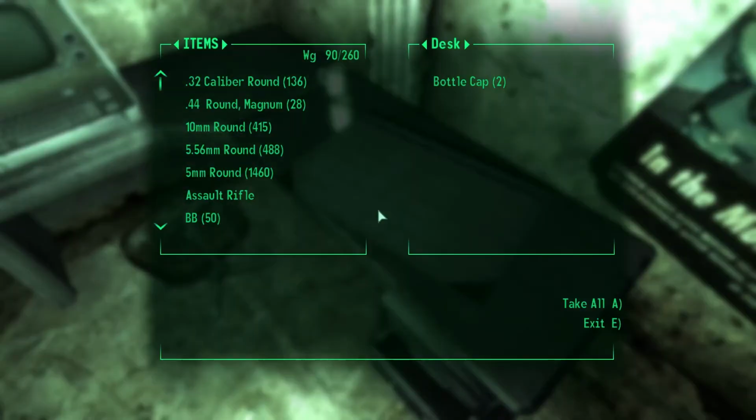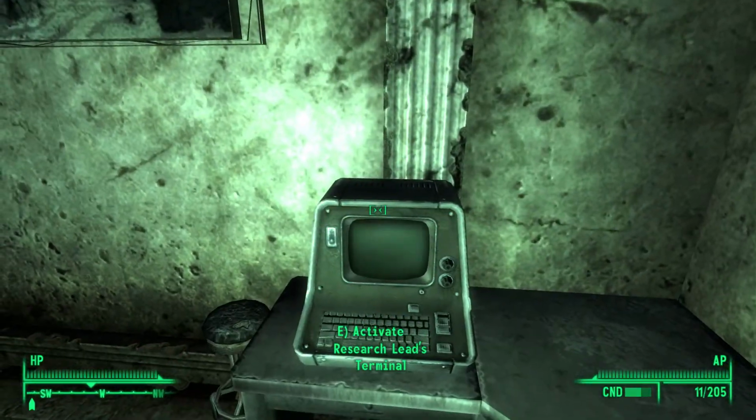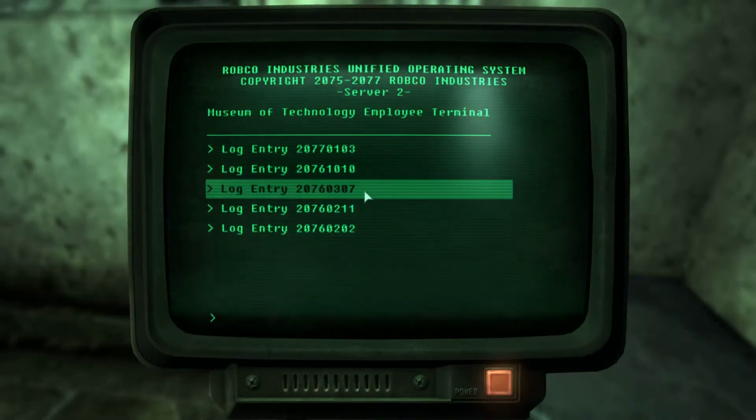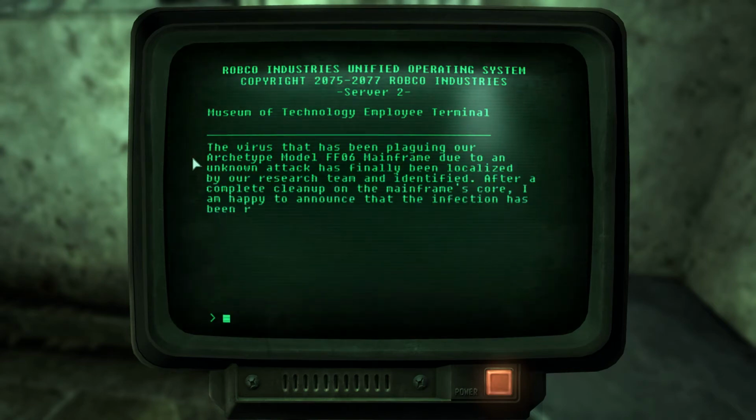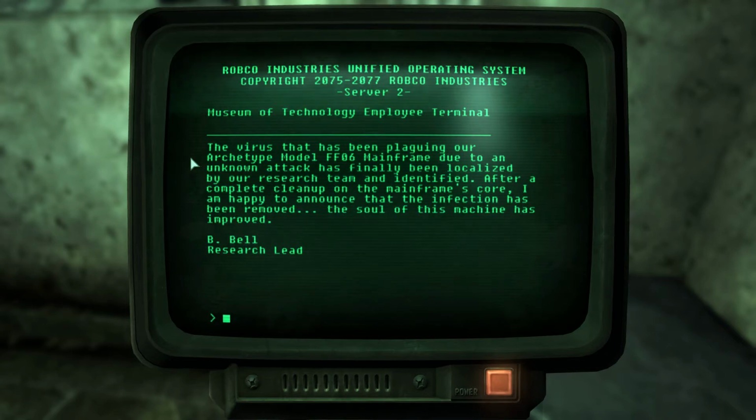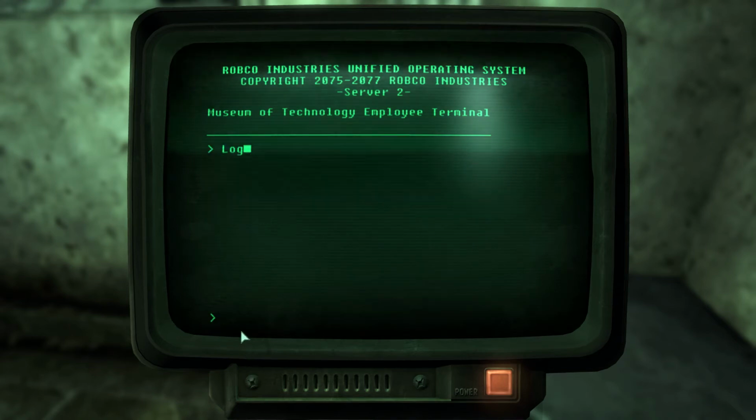Oh, hold on. Okay, here's a desk, and here's the Research Lead's terminal. A bunch of log entries here. Log entry, top one. The virus that has been plaguing our archetype model FF06 mainframe due to an unknown attack has finally been localized by our research team and identified. After a complete cleanup on the mainframe's core, I am happy to announce that the infection has been removed. The soul of this machine has improved. Well, that's a strange thing to say, the soul of this machine. Alright, B. Bell, Research Lead.